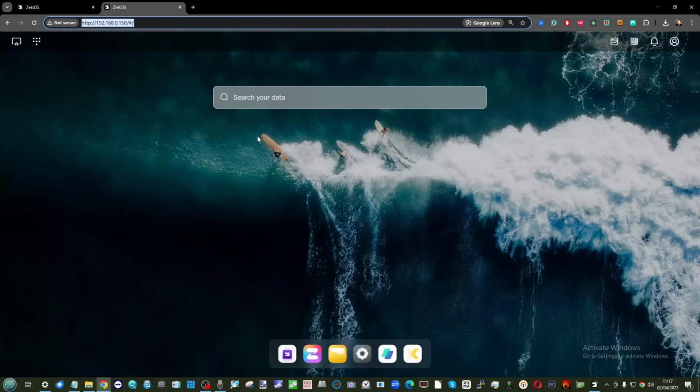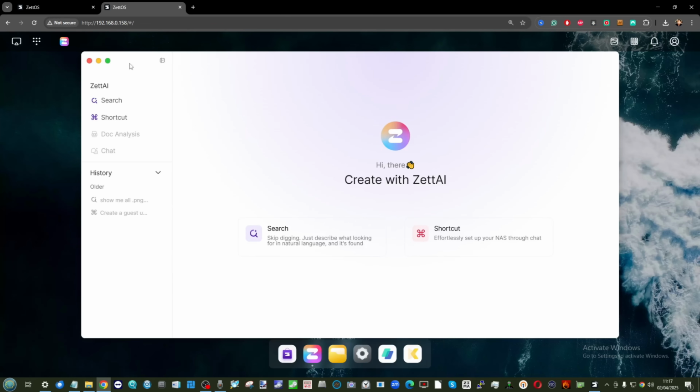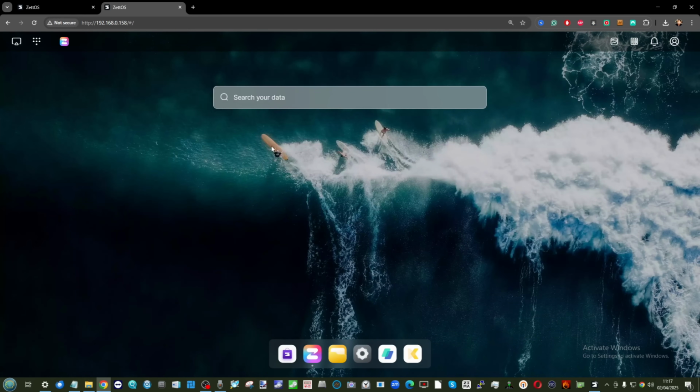Now this part of the video, when we're talking about software, let's face it, there are two kinds of users that are going to look at the Zettlabs NAS here. There are those that are looking at the AI services, and there are other users that want to know how this system is going to be running day to day as a NAS. So let's start with the day-to-day stuff just to get it out of the way.